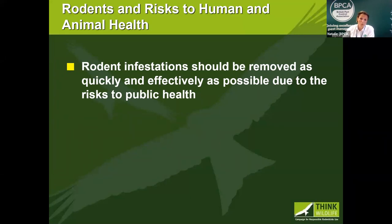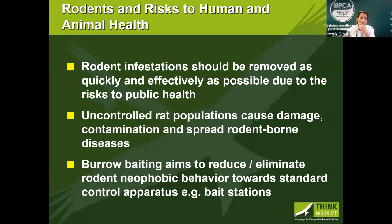And also uncontrolled rat populations, they cause damage and contamination and spread rodent-borne diseases such as leptospirosis, salmonella. These are all other pathogens as well that we don't want to be causing issues with our customers. Absolutely, massively important. So burrow baiting, it aims to reduce and eliminate the neophobic reaction.